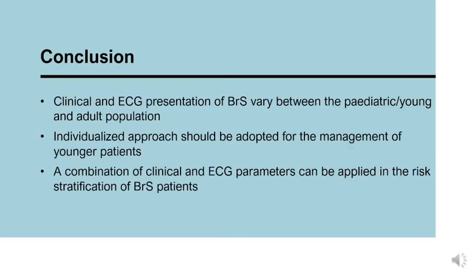In conclusion, clinical and electrocardiographic presentation of Brugada syndrome vary between the pediatric or young and adult population. An individualized approach should be adopted for the management of younger patients. Finally, a combination of clinical and electrocardiographic parameters can be applied in the risk stratification of Brugada patients.